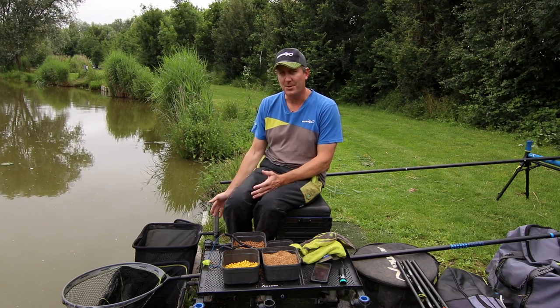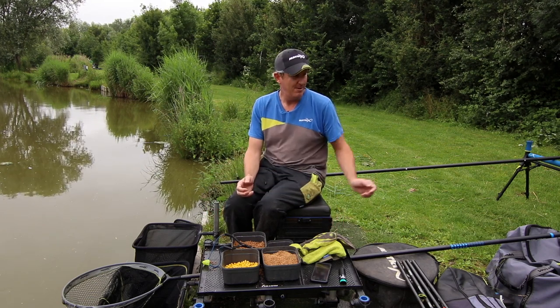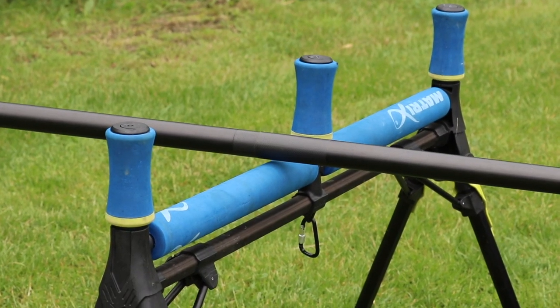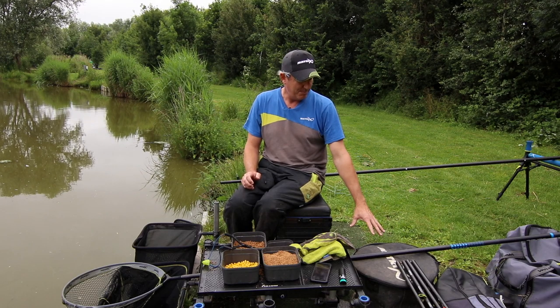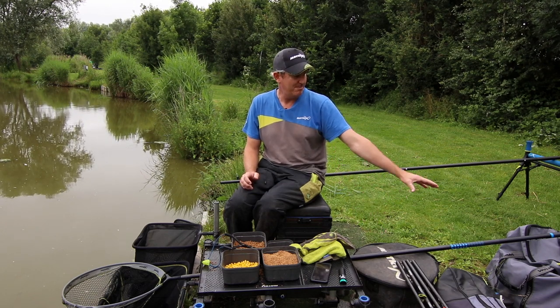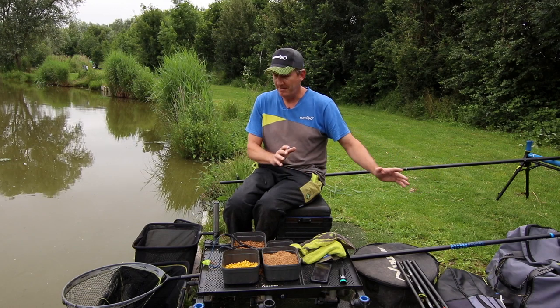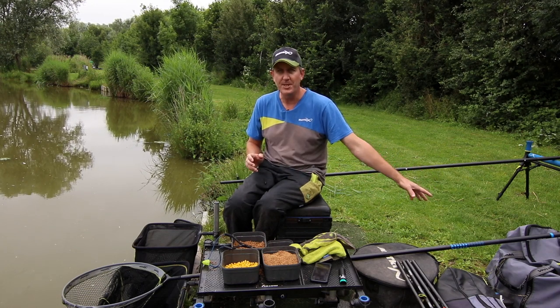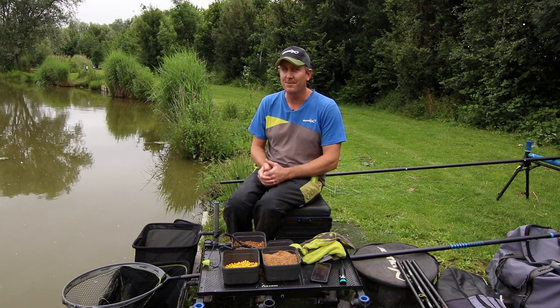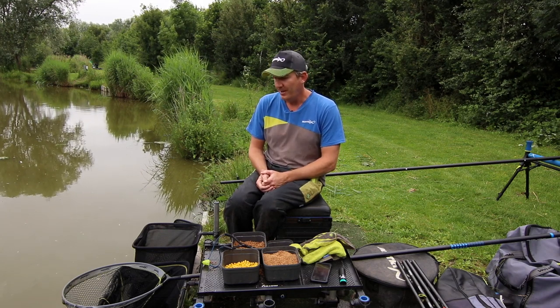So that's box down, tray on, rollers up. We'll talk about rollers in a bit more detail, about how we position them. Bait immediately behind me, rod bag, top kits, net bag, everything tidy, everything simple, everything is reachable. Just so at least you feel comfortable, even if you're not somewhere you're familiar with.